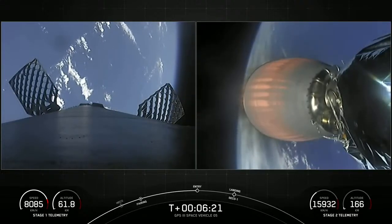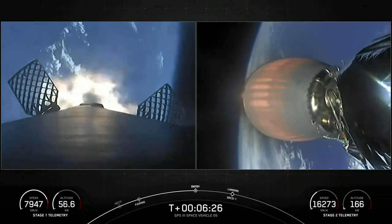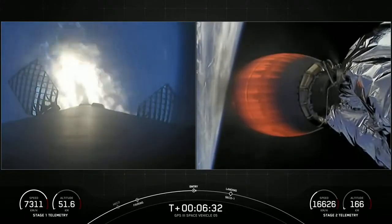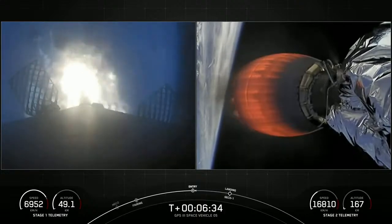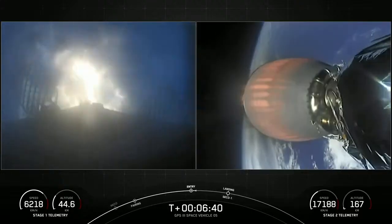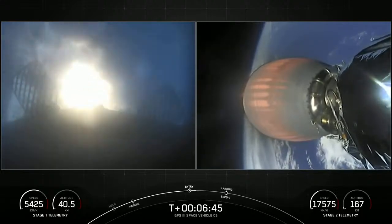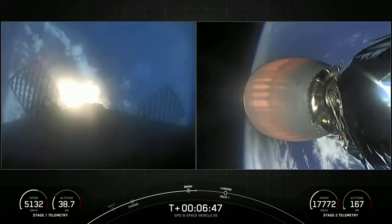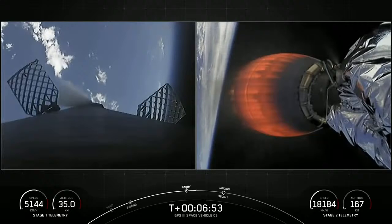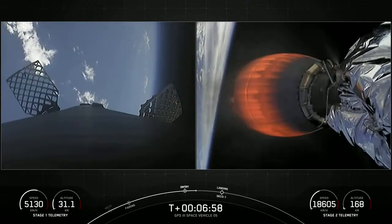Stage 1, flight termination system is safe. Stage 1, entry burn has started. You heard the call out, and you can see on your screen, stage 1 entry burn has started. This burn lasts about 30 seconds. Stage 1, entry burn, shutdown. We did have a successful stage 1 entry burn there. And now, both vehicles continue to follow nominal trajectories.